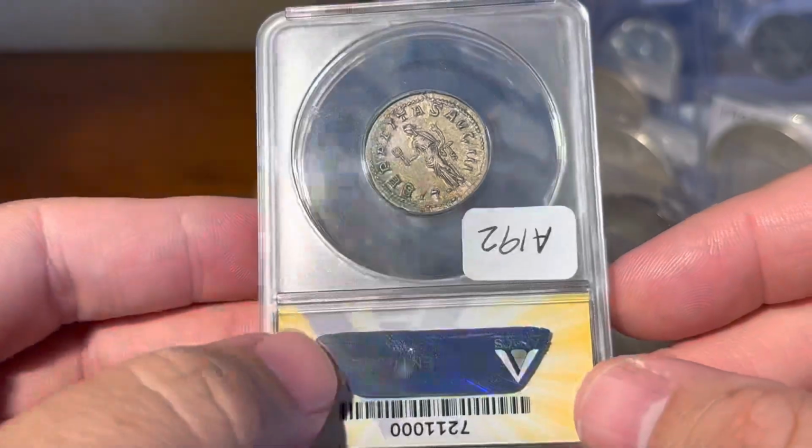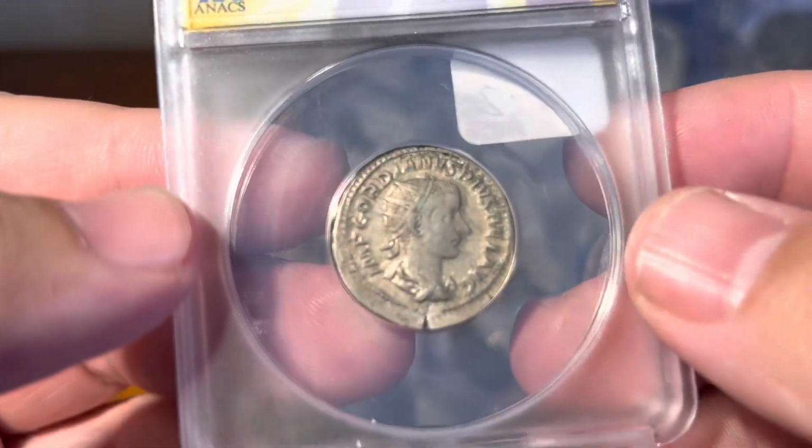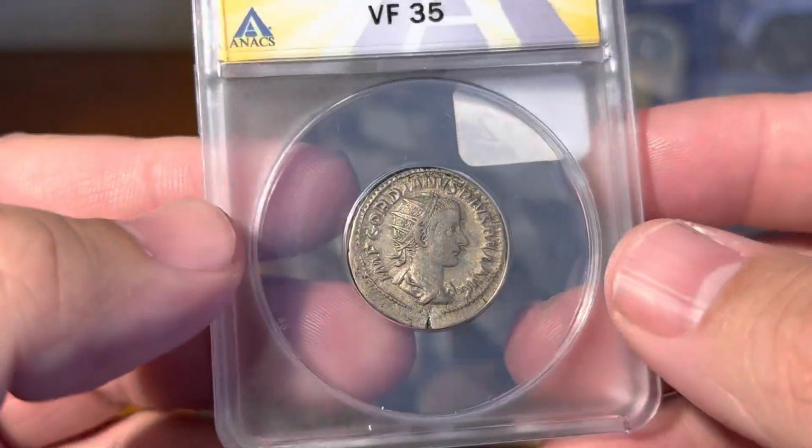All right, so this one's graded About VF35. Problem-free, no corrosion. This is a very nice, clean example.